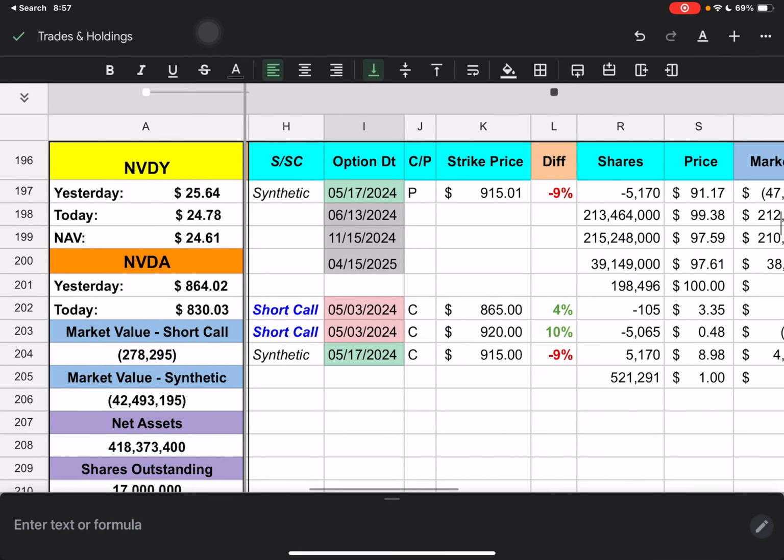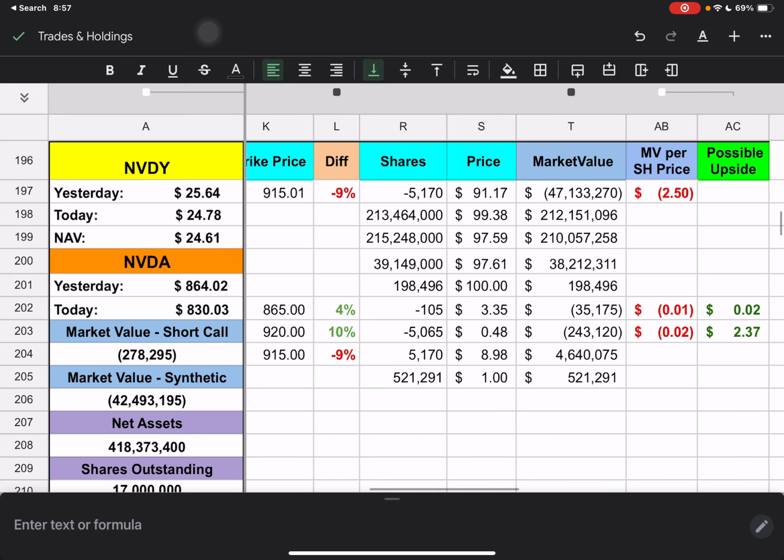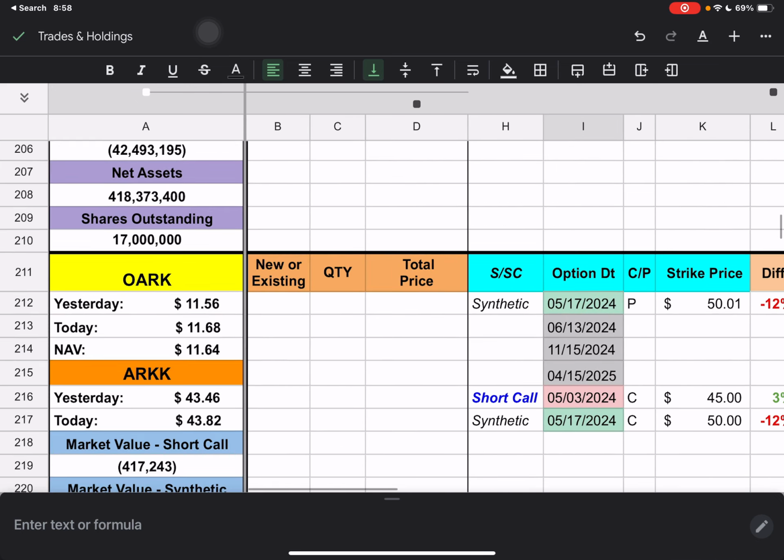NVIDIA, no trades here. We have two short calls that expire tomorrow, 865 and 920 strike price. We're underneath those by 4 and 10%. Our synthetic position, we're underneath that by 9%, which is bringing the stock price down $2.50. Possible upside of $2 or so there for our short calls.